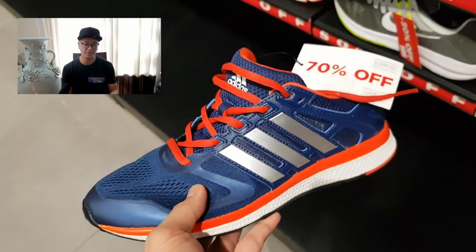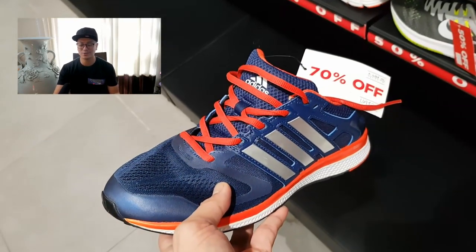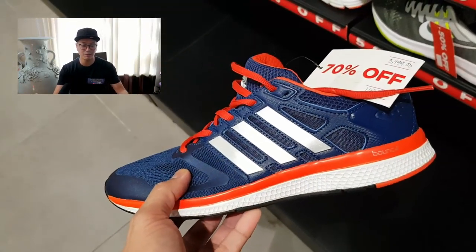Another under 2K sneaker here. Check this out. This is an Adidas Bounce runner here. 1,649 pesos. Yep, 70% off. I like the vibe here. You know, you have the fused material and the mesh on the upper.